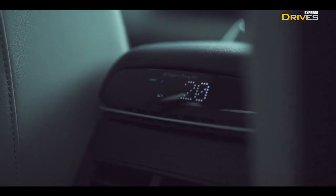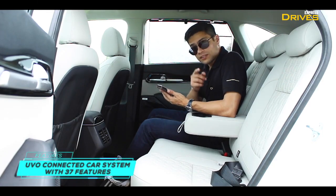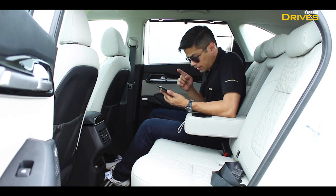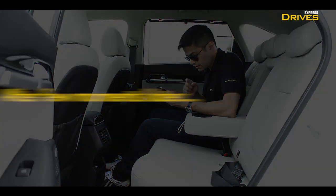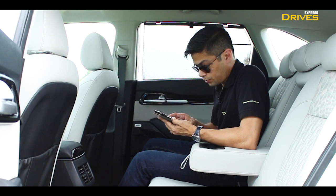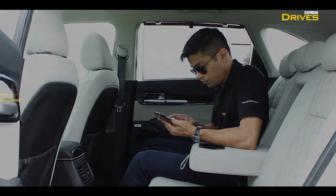Now, if I talk about the features, well, there are quite a lot. In the UVO, there are 37 smart features. I'll quickly tell you. You get navigation, you get live car tracking, car location sharing, destination sharing from the car, live traffic information, destination set with schedule, find my car, desired destination search, set destination route, auto collision notification, SOS emergency assistance, panic notification, roadside assistance, stolen vehicle notifications.